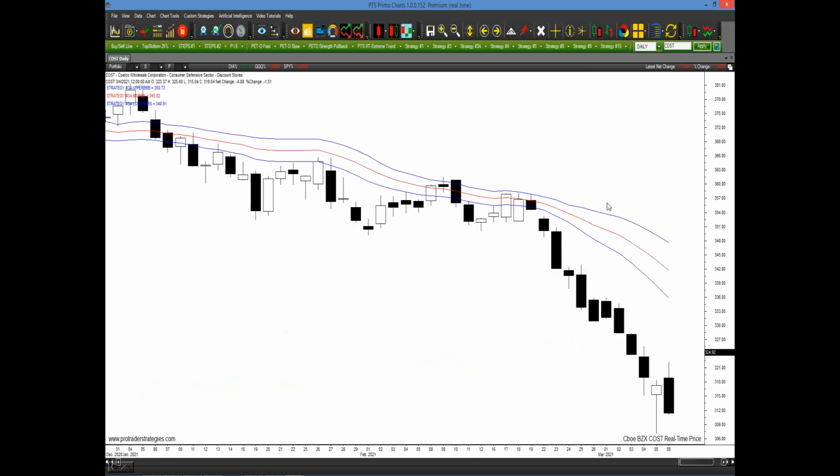Let's look at Costco, okay? To the downside, all right? How could we have taken advantage of this big move to the downside before it even looked like it was going to take place? Well, the market was telling us well in advance. We had a close below, but then we closed back above, so there's no count here. Then we had continuation of closes below. 1, 2, 3, 4, 5 closes below.